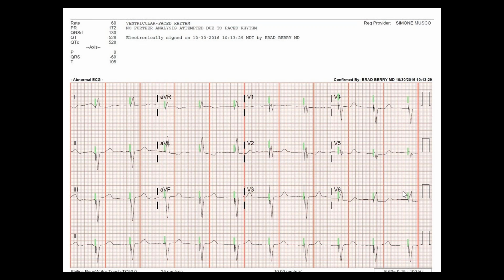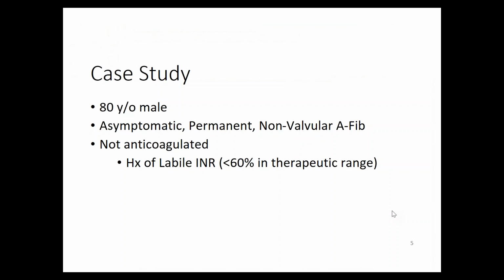We'll stick with that. Okay. Again, he's in your clinic. Okay. He's asymptomatic, and he's actually diagnosed with permanent non-valvular AFib. So, with that in mind, let's go back to this EKG.